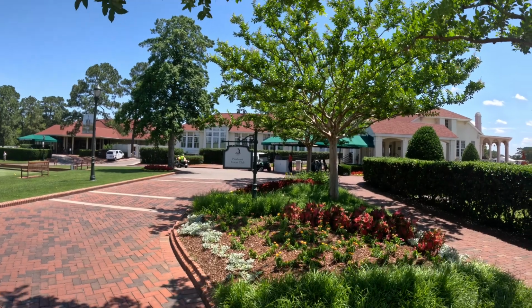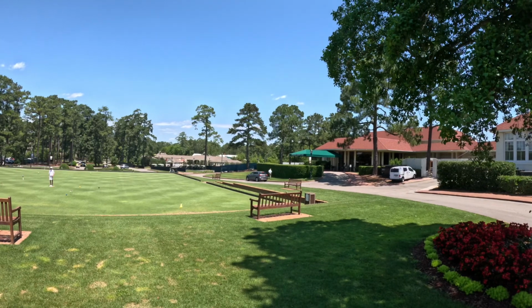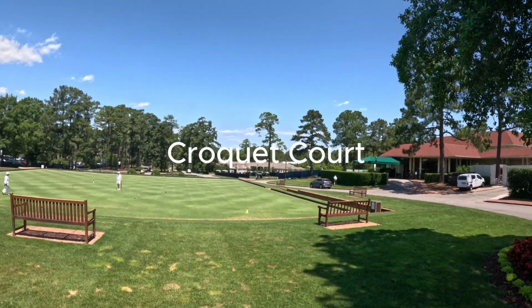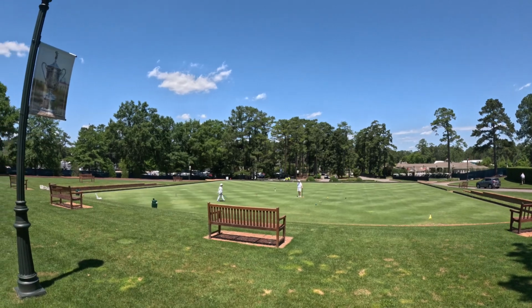If this will be your first time visiting Pinehurst, this is the Members Club, and due to the U.S. Open being here, the croquet court and the lawn bowls court will be shared.